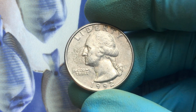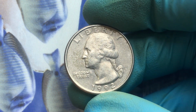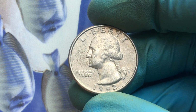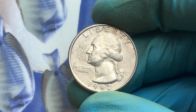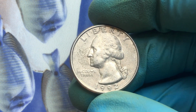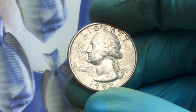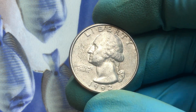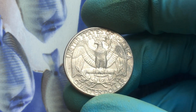The weight test: silver quarters weigh about 6.25 grams, while regular ones are 5.67 grams. If your quarter is heavier, congratulations, you might be holding a 6-figure treasure. But hold on. Even if your coin passes these 3 tests, there's one final factor that could make or break its value. And I'll reveal that in just a second.